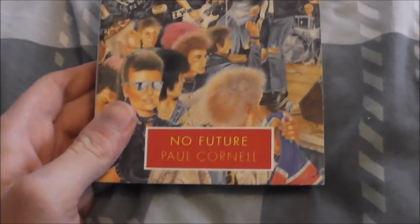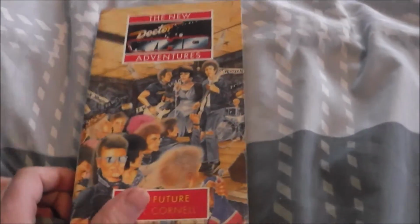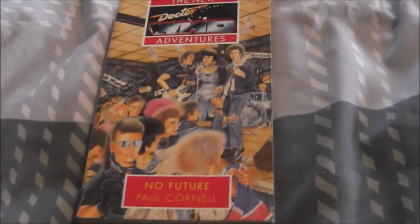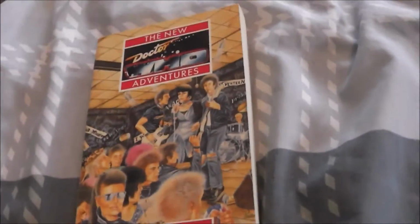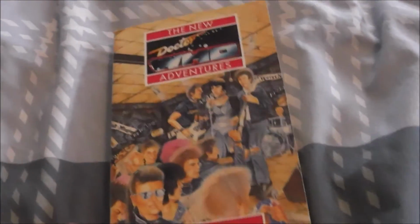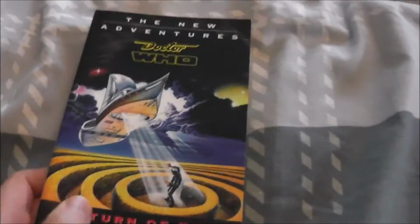So the next one is No Future, written by Paul Cornell, who's a brilliant writer. I decided to pick this one up after reading his brilliant Human Nature. I really enjoyed that one. I've got the original release for that, because I got it ages ago, before they announced the History Collection, so I may get the History Collection one soon, but I've only got one of those books. So yeah, No Future, the Brigadier's in this, and it looks like a really good story. Apparently it's meant to be fantastic, so I really cannot wait to read that. And the next one is The Return of the Living Dad.